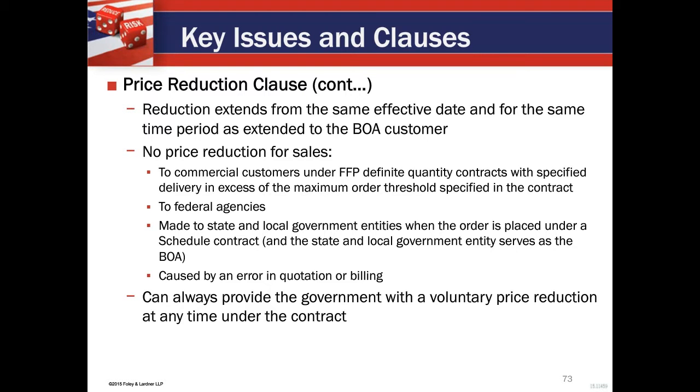So if you make some sort of calculation error and end up giving a better discount to a commercial customer and then realize it, notify the government, put a memo to the file, memo the government: it might look like a price reduction if you were ever audited, but it's really not, and here's why. We miscalculated, and we wanted to let you know about it. It's always better to get ahead of it and let the government know about it now versus them finding it in an audit after the fact.